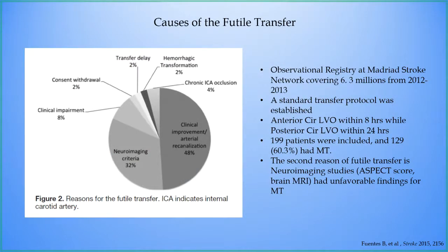There are several causes for the patients who were transferred, what we call futile transfers, who eventually didn't get the mechanical thrombectomy. That's from an open observational registry in Madrid, Spain, from 2012 to 2013. The most common reason for patients being transferred and not getting the mechanical thrombectomy is that they had much clinical improvement, or maybe had arterial recanalization. The second most common reason is that the neuroimaging shows the patient is no longer a favorable candidate for the mechanical thrombectomy, and that's another 8%. The patient already has much more significant clinical deterioration.